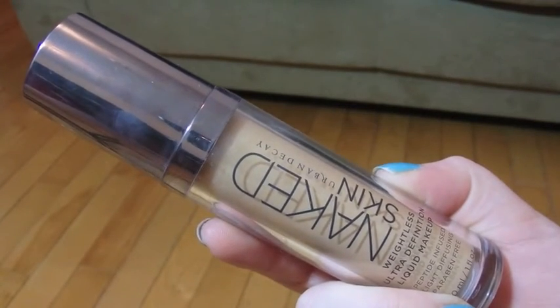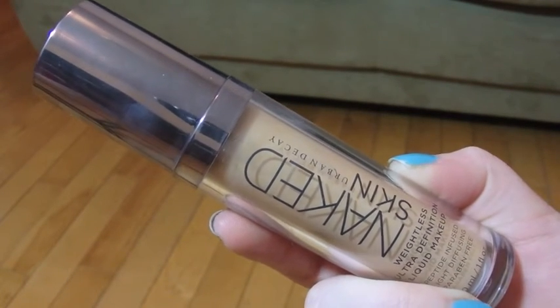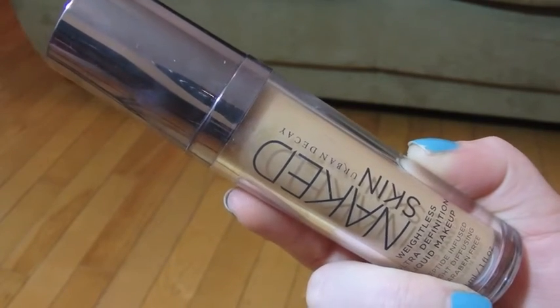This is the Urban Decay Naked Skin Weightless Ultra Definition Liquid Makeup. It's peptide infused, light diffusing, paraben free. This is my third bottle of this, I think, and I have literally scratched it out of the bottle. I'm on a wait list for it because, surprise, surprise, Shoppers Drug Mart does not have it. I'm in the shade too, if you are wondering. I'm waiting for Shoppers to call me.